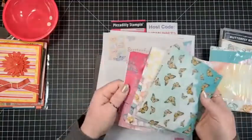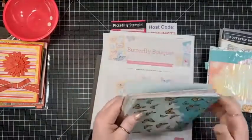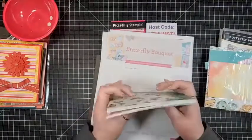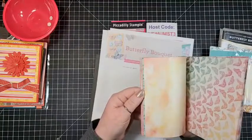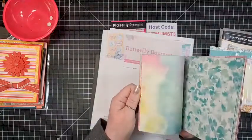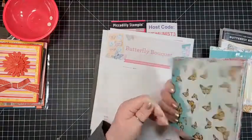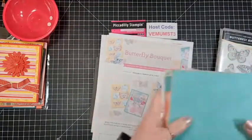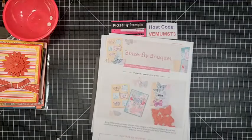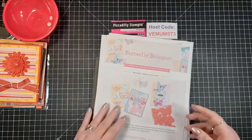I love this one, and I have the cutest little card. I've made a kit out of it already, which hopefully I can get out in the next week or so, and it's really cute. I'm going to give you a quick snap of that. I just wanted you to see the other side of this paper. So these are my colors. I love the colors in this, so I'm probably going to be doing a lot with that.